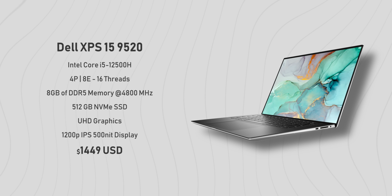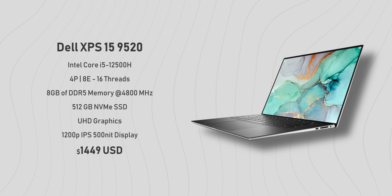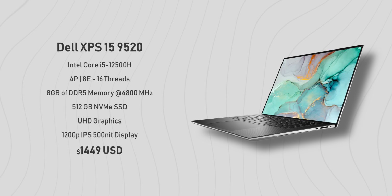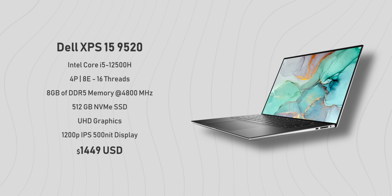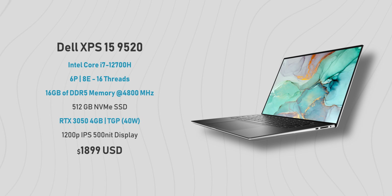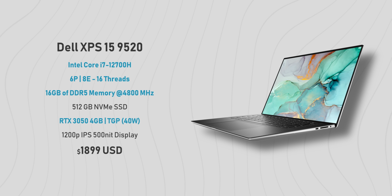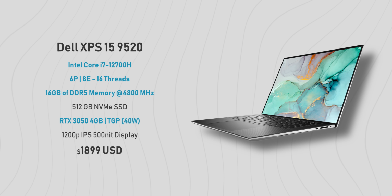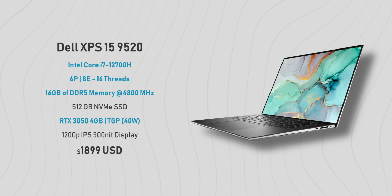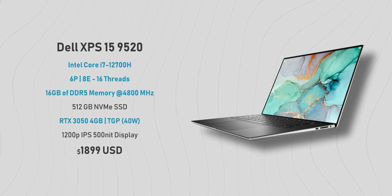Now for that, you get a Core i5-12500H with 4 performance cores and 8 efficiency cores for a total of 16 threads, 8 GB of DDR5 memory, half a terabyte of storage, and a 500 nit Full HD Plus display with UHD graphics. Now, if you want to step it up with a discrete GPU, you'll have to pay around $1,900, which then upgrades the CPU to an i7-12700H with more threads, twice the memory, and an RTX 3050 with 4 gigs of GPU memory with a TGP of 40 watts.